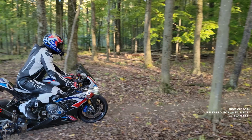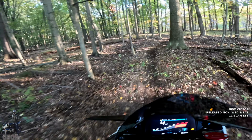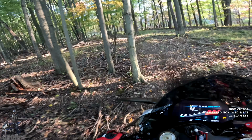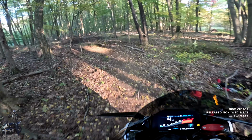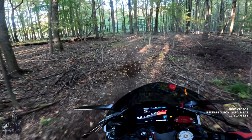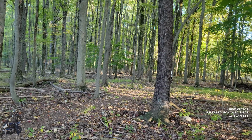So far, so good. You know, I had my R1250 GS Adventure out here the other day. It was nice. So I figure, oh, there's that nice mound we go over. I figure, why wouldn't the M1000 be suitable here in the woods on our private track, away from everyone, not harming anybody, and it's doing great.